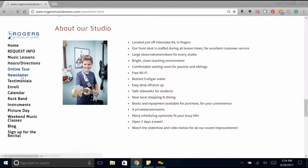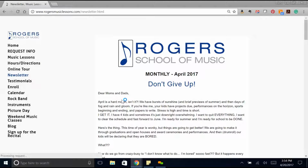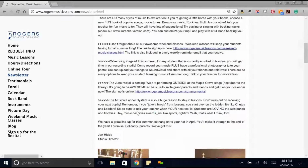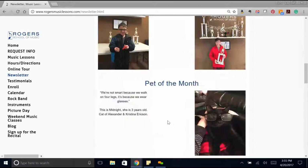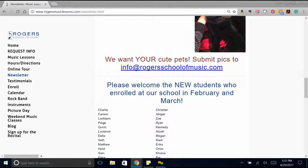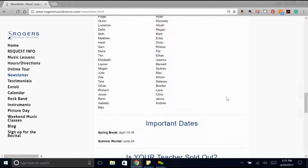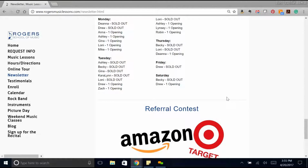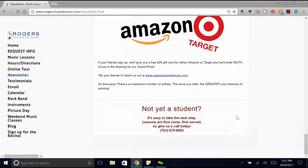It's really important to have a newsletter on your website because Google likes new, fresh content. So we actually pull this right from MailChimp. We use the HTML because you do not want to use a PDF. That's not going to work for Google. Google wants to see new text. It's very, very important. So you don't want to just upload a document. You want to actually copy and paste or use HTML.